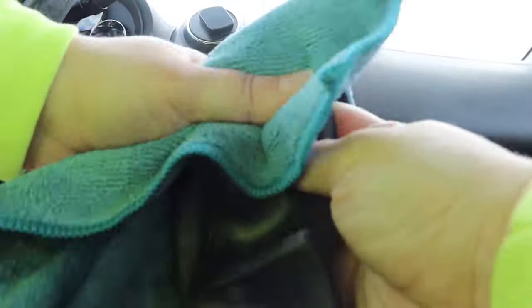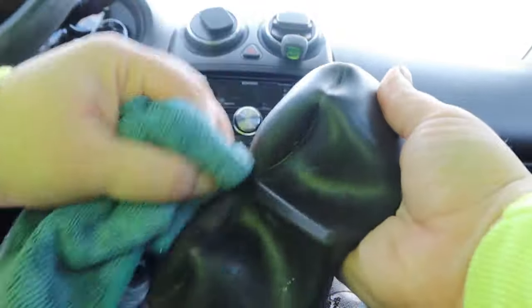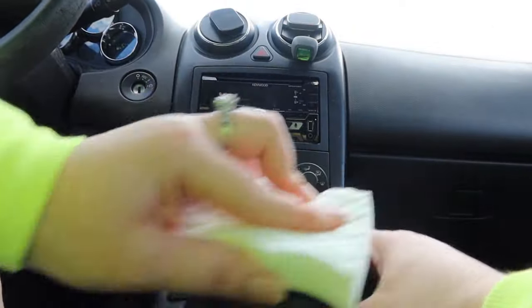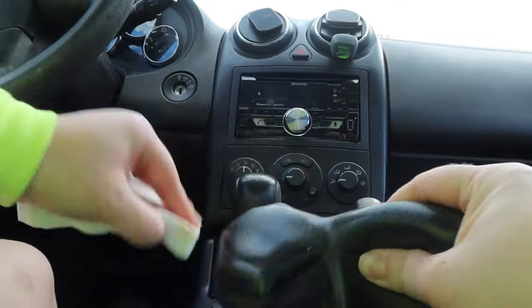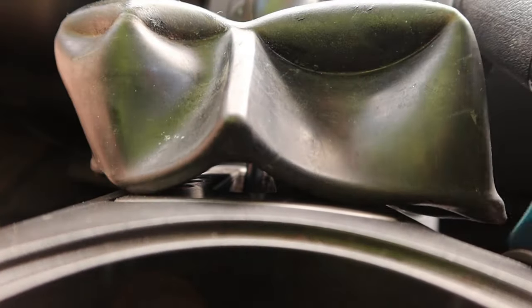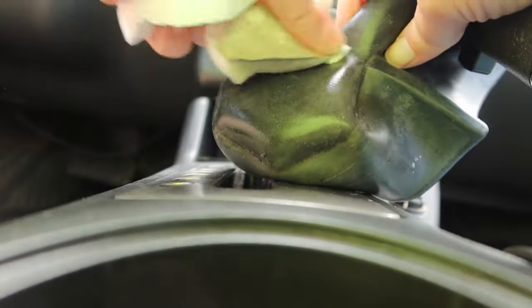That is crazy. So I guess I inverted this, like I flipped it inside out, so that I could get it as clean as I could on here. And it's old, so it still looks kind of dingy. But there's nothing wrong with that.